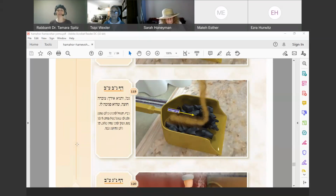Rather, he goes in first and then he burns it. Why? Because, again, we have mentioned this a few times, we're concerned for the tzdukim. Again, the Sadducees, they only accepted the written Torah and not the oral as well.